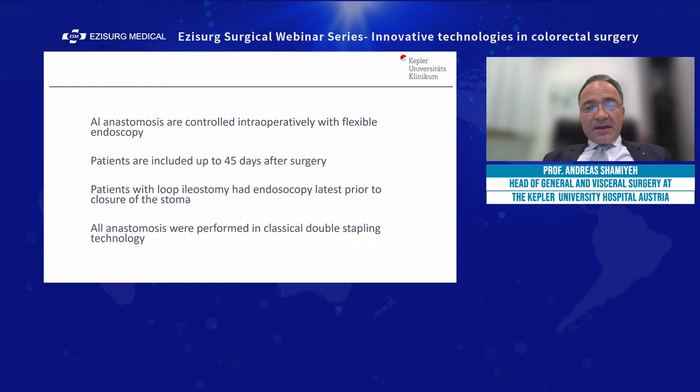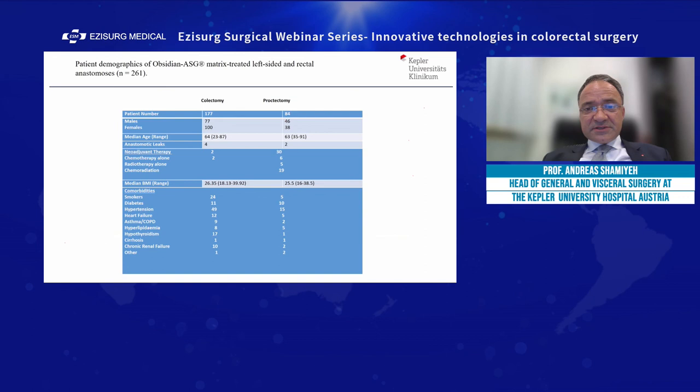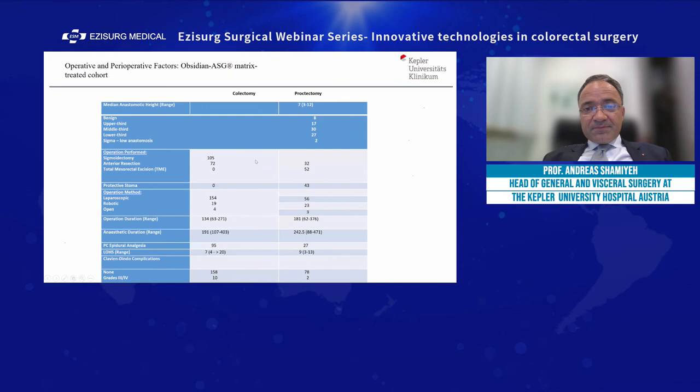We checked the anastomosis up to 45 days after surgery, or, if they had the loop ileostomy in a very low anastomosis, prior to the closure of the stoma. So these are the results, and we had all this diagnosis and the ASA score and all other illness the patients had, and whether they had prior chemoradiation or not. From the technique, of course, in the colectomy group, it's almost all left-sided. We had hemicolectomy left or sigmoidectomy or anterior resection. In the rectum group, most of them were TME or low anterior resection.